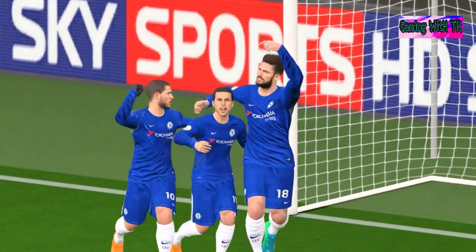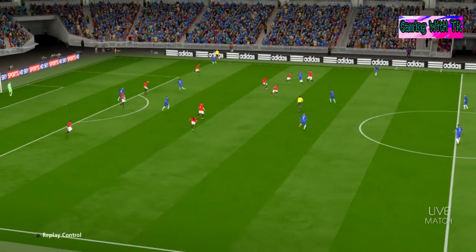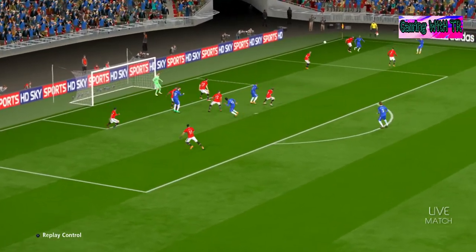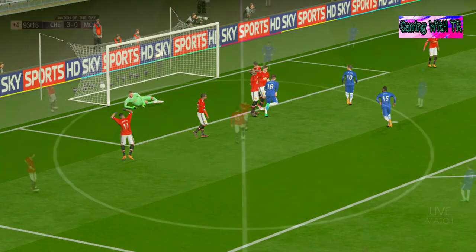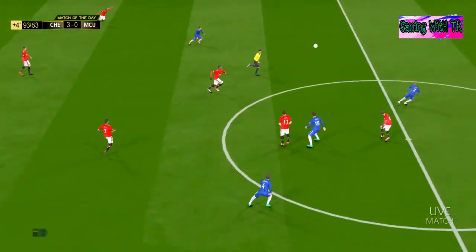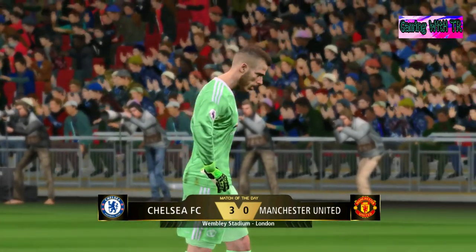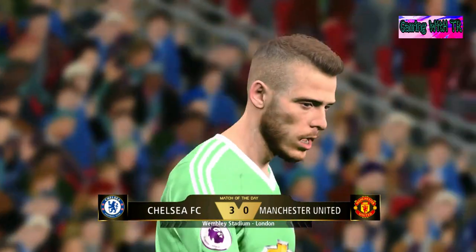Chelsea are certainly a team that knows how to play their football as stylishly as you'll see. Tiki-taka at its very best, and they back it up with goals. Three without replying. This is becoming a stroll. And time is up. Chelsea comfortable winners, a virtuoso display, utterly one-sided.